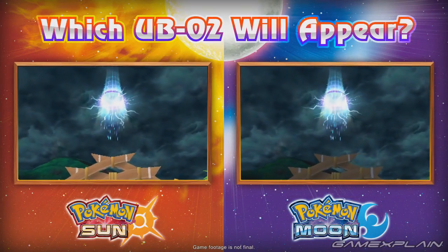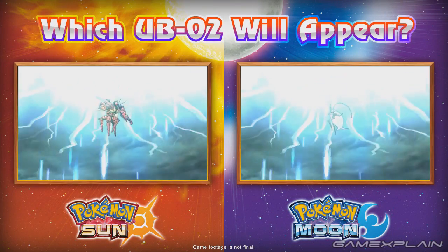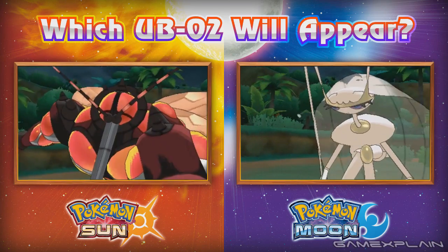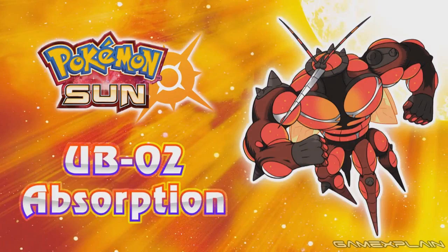And the same question can be applied to UB02. Unlike UB01 though, UB02 is different depending on the version. In Sun, UB02 is codenamed Absorption, and its entire body is covered with powerful muscles. The full force of a single punch would be off the charts, and even then, the extent of its power is unknown. On top of this, its long mouth is said to be harder than diamonds and it may use it to attack as well.